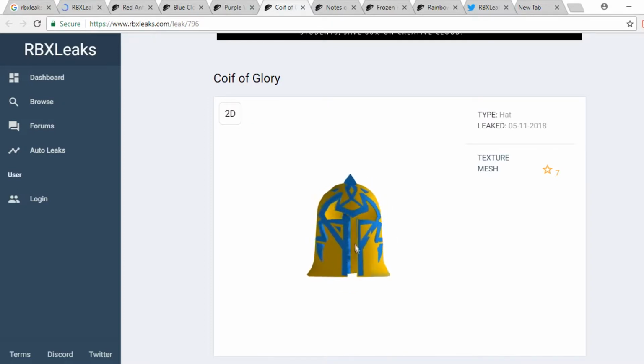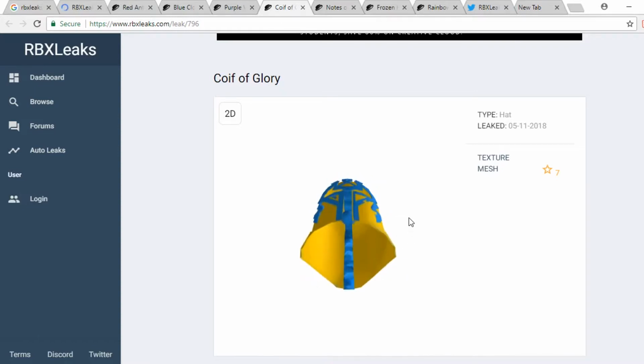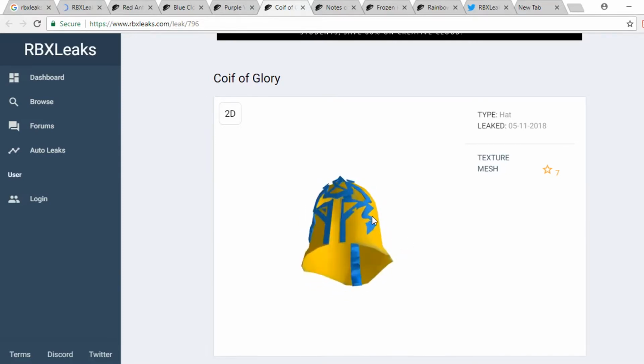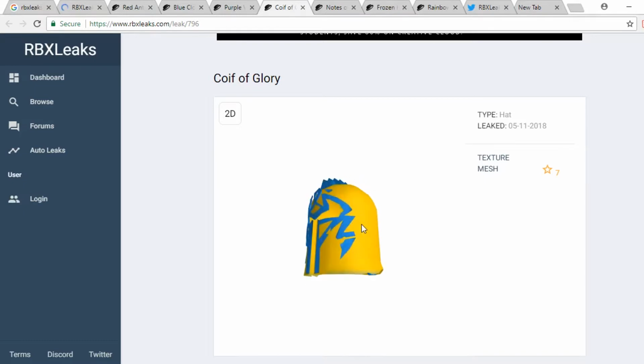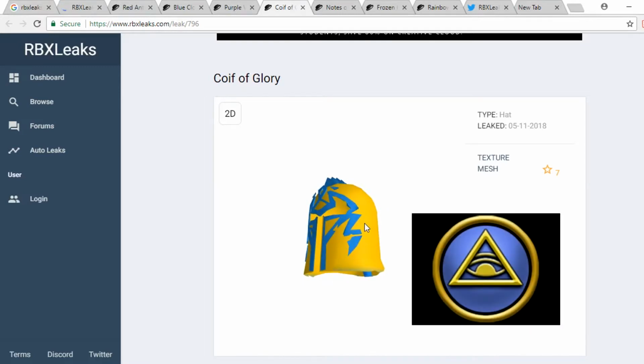But the shading or the color, the main color is actually white, and the outlines are actually yellow. So I guess they kind of inverted this, making it blue and yellow. For those of you who don't know, these colors actually do remind me of the Myth School on Wizard 101.